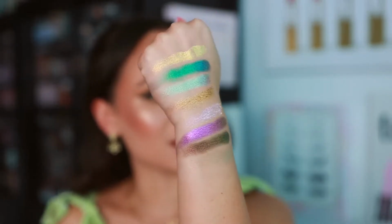You're working on about $10 a shade individually for the palette, which if you compare it to multi-chromes, which are typically $15 to $20 individually, is a good price. So yeah, if you're interested, I definitely recommend it. I think it's such a fun palette and I wanted to re-swatch it so that we could bring it back to life and so that you could see it, and just because how fun are these to swatch.